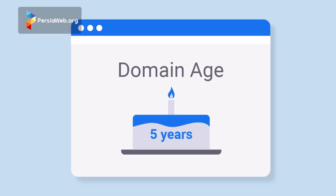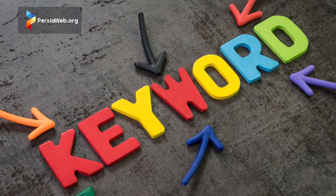However, it does not necessarily mean that an older domain will always have better rankings compared to newer ones. Other factors and activities of the domain also play a crucial role, and domain age is just one of the influential criteria in SEO. Number 2, keyword appears in top-level domain.